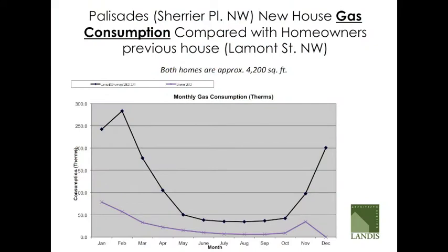So this is a graph of the home's sustainability, and the black line at the top is his previous home on Lamont Street. And you see, he also happened to be about 4,200 square feet, and his gas consumption there, you can see, is pretty high, and then the bluer line below is his last 12 months of data on this house. So dramatically less energy consumed, and his new house is almost identical in square footage.